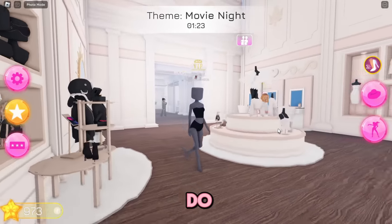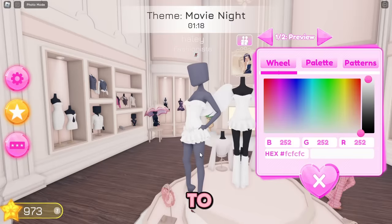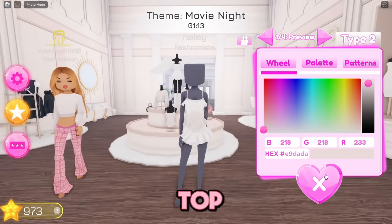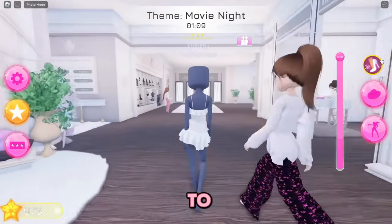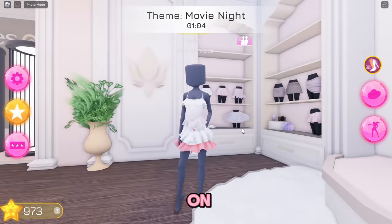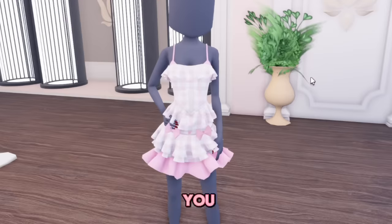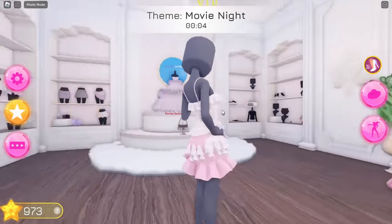To do this first outfit hack, you do need VIP. What you need to do is get this dress right here, then get this top here, and then go over here. I'm gonna speed up because I only have a minute in this server. We're gonna go over here and put on this. Now color it to your liking. Then you have a little outfit like this. This is so, so cute.